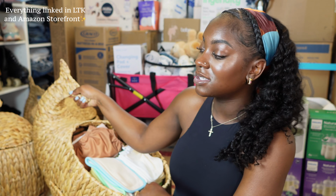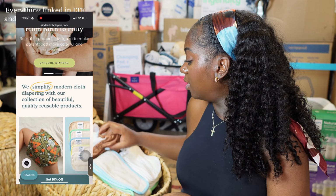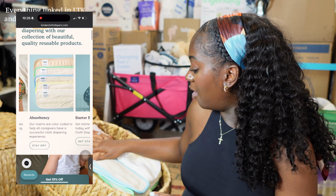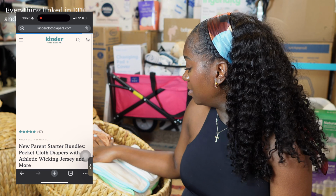But one interesting thing that I decided I will be doing with my first baby is cloth diapers. I did some research and came across this company called Kindercloth, I think. I bought a whole bunch of cloth diapers and inserts from them. I have about 30-ish in this little container, and I'm just storing them there.